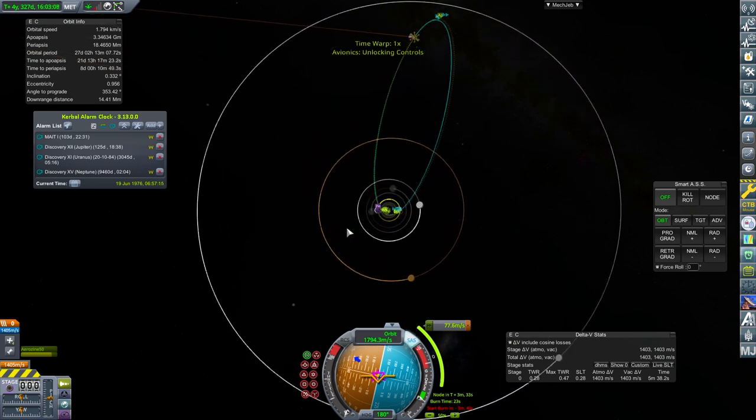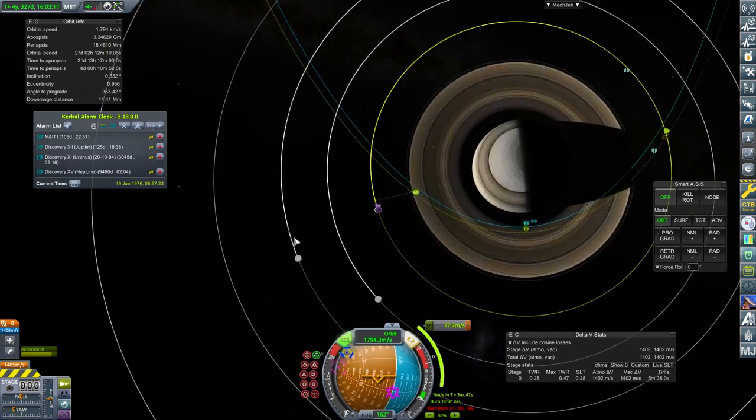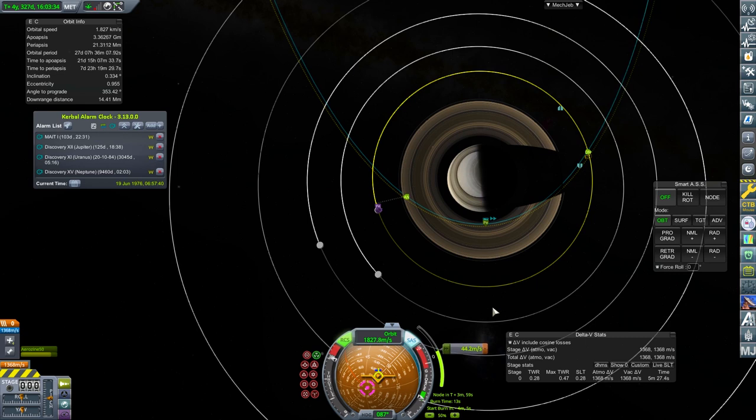Oh, we've gone past. Uh-oh. It's causing the problems again. Okay, we're just going to get the RCS on. We'll see if we can still capture on this. We should be able to. It's not a difficult sort of situation. Let's fire that. We'll burn everything until we've got 0 meters per second on the marker, and then we'll have a look and play around, see if we can get any encounters and things like that.